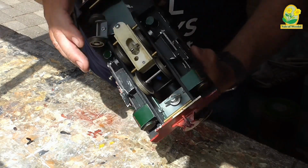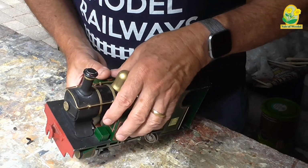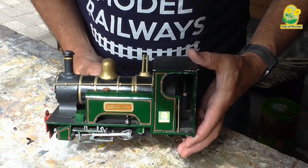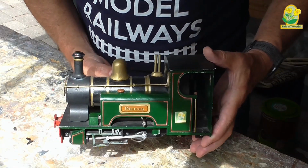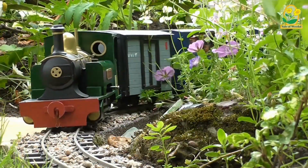traditional steel frames, nothing particularly exceptional, and Duncan has been a mainstay of my railway for the last 10 years and has never been quite satisfactory, but I can't really bear to actually rebuild it.